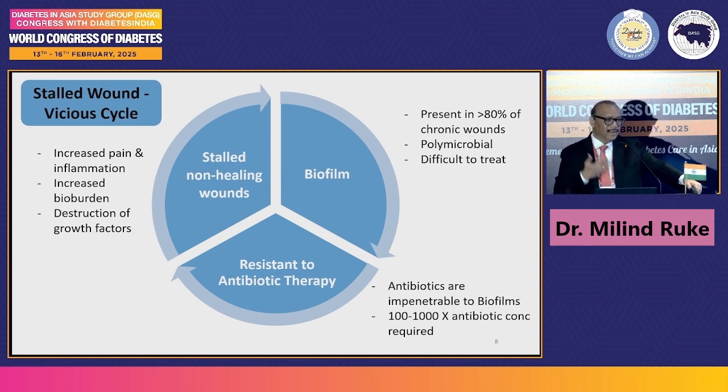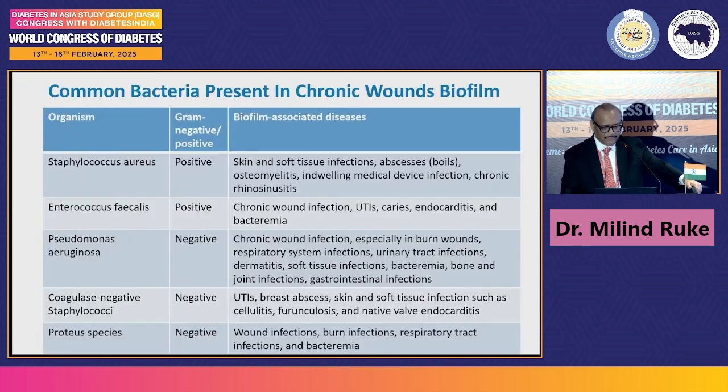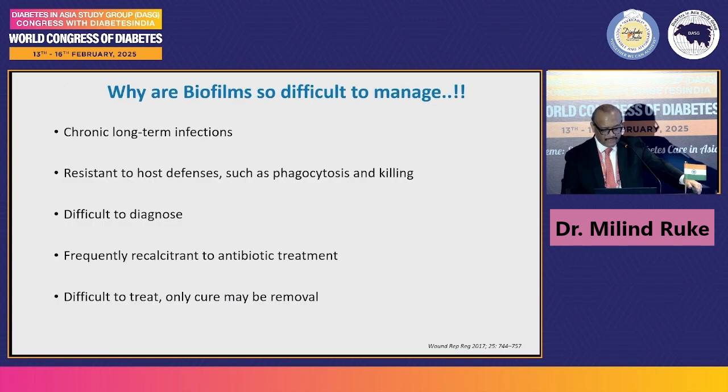So we have to combine debridement with negative pressure wound therapy. Sometimes, we are now publishing a paper on the use of vinegar in the wound for pseudomonas infection. These are the different types of biofilm that you see: staphylococcus and pseudomonas in chronic wounds. You have chronic wound infection with enterococcus faecalis, but you have coagulase-negative staphylococcus also in breast tissues. So if you have breast infections, and proteus species in wound infections and burn infections.